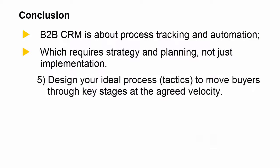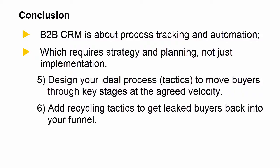Design your ideal process, and that's obviously a reflection of tactics, to move buyers through each stage at the agreed velocity. Add recycling tactics, and these are tactics that you're going to use for those buyers who've leaked from the funnel to get them back into the funnel.